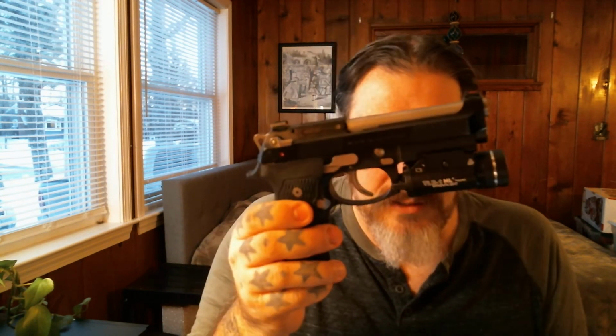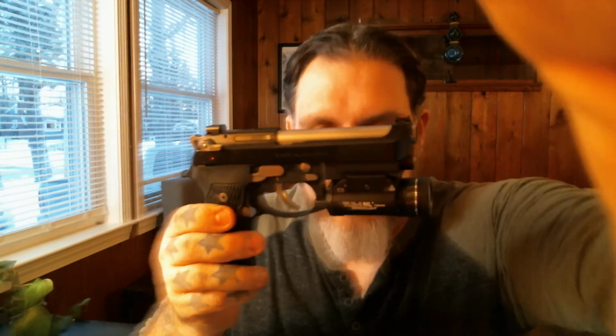So yeah, get the skeletonized hammer. You get all these stainless parts with the coating on them, the stainless takedown. Let me adjust this camera and bring it down just a little bit more. Yeah, there we go. Get a little bit closer too. There we go.